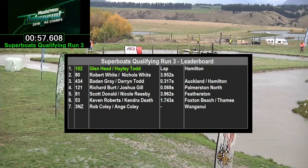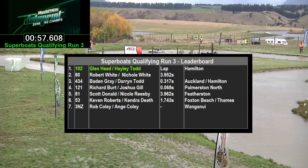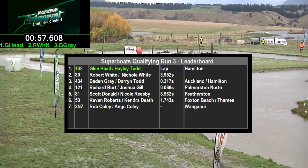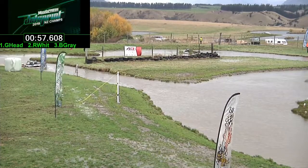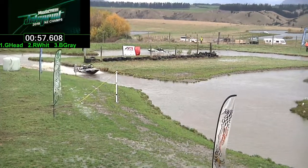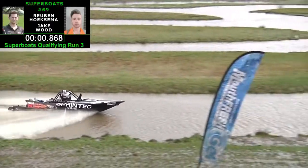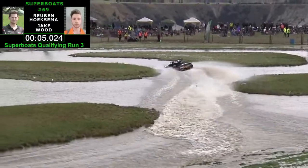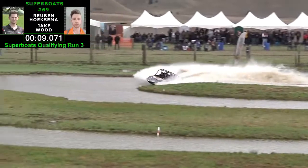We saw Phil Dick and Hayden Digby Smith in the Jet Design Co machine stick it into the fence at the top part of the track. Unfortunately, they will not be taking any further part in the day today, but it is now going to be Ruben Hoxema in the Sprint Tech machine, Jacob Wood doing the navigational duties. We're hoping that Ruben will get a bit of a foot into this because they haven't been okay on the rotation at this point. Really need to get this one sorted out.